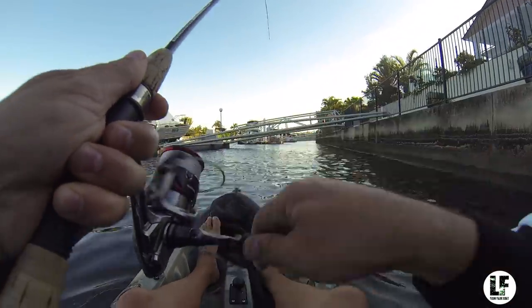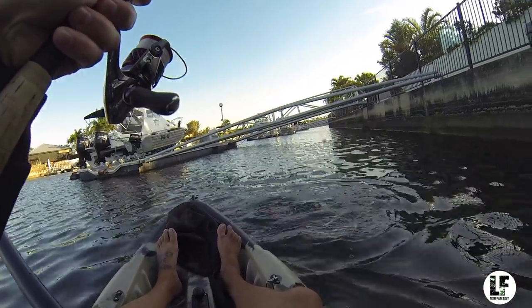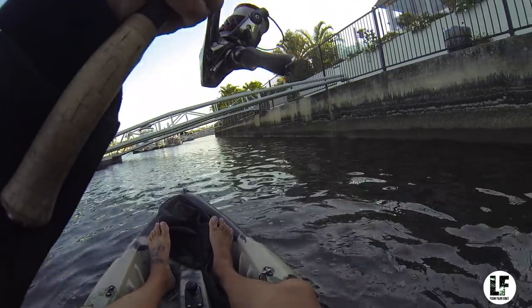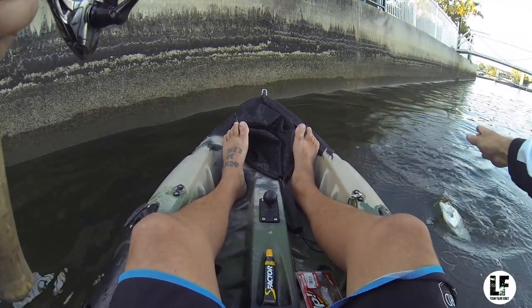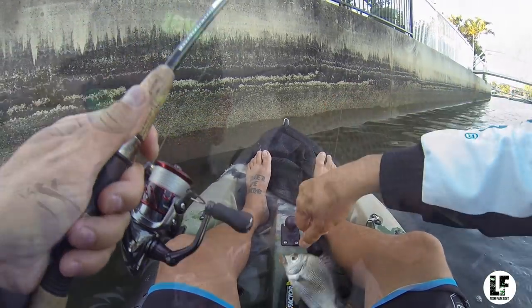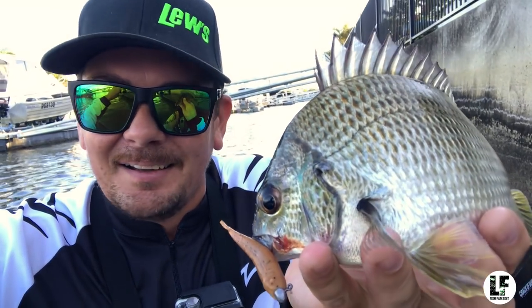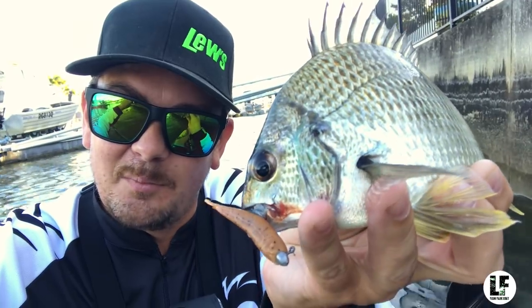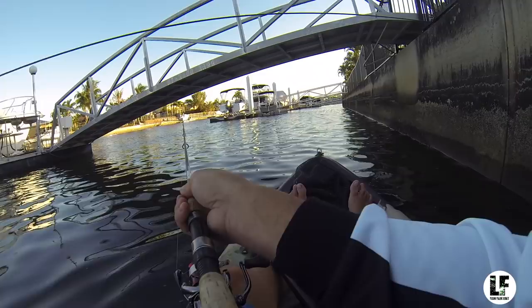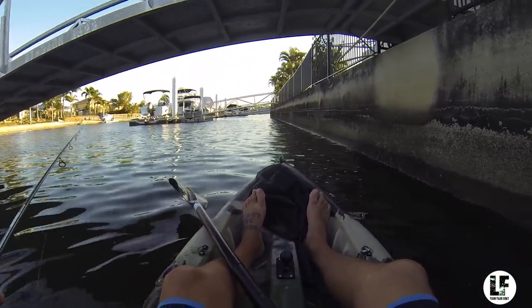What have we got here? A little flathead or something. A little tiny bit. Not the start I was hoping for, but it's a start. Yeah, it's been tough, but I'm gonna keep on at it. Hopefully we get some bigger models of these guys. They just don't like these floaters. Every floater has been terrible.